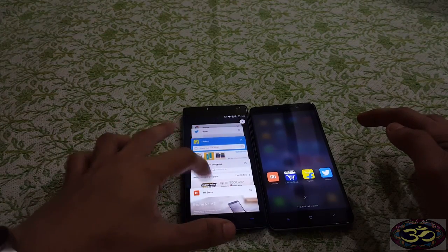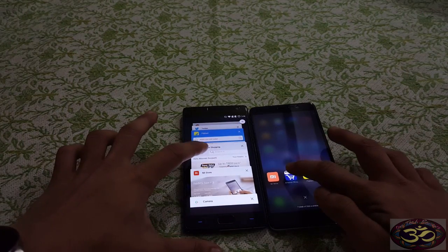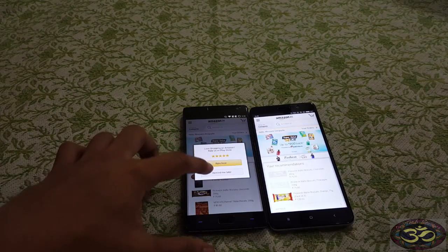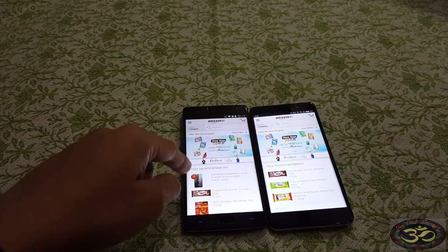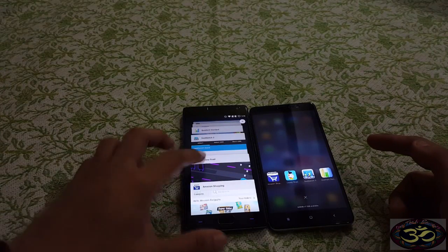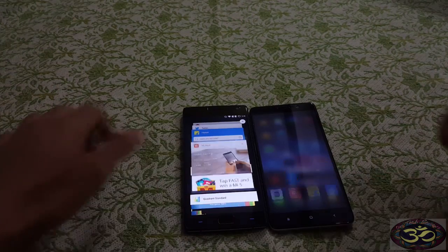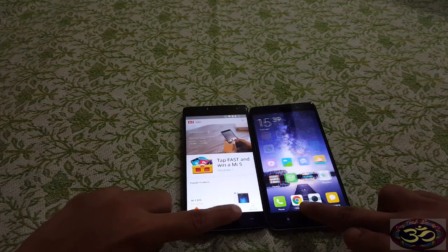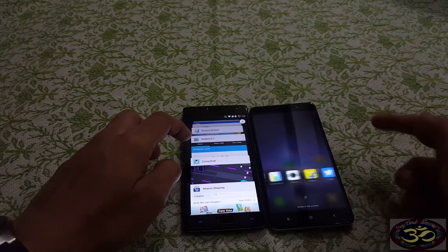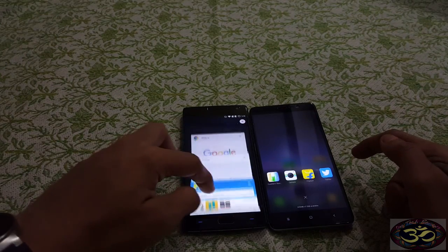Let's begin with Amazon's app. There it is, Amazon. Okay, the Redmi Note 3 had to reload the app, so the OnePlus 2 actually won. Let's try a couple of more apps. Let's try the Mi Store. Okay, that was okay. Both the phones were able to keep that in the memory. Let's try Twitter. There it is.